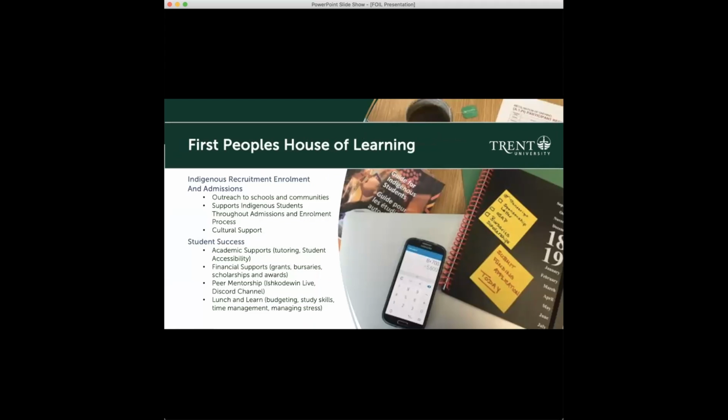All right, so First People's House of Learning. So we have all these lovely wraparound supports for our FOIL students. So First People's House of Learning, we are essentially Indigenous student support services here at Trent University. We also provide cultural awareness training to other departments at Trent. What I'm going to focus on today is explaining our supports for students.